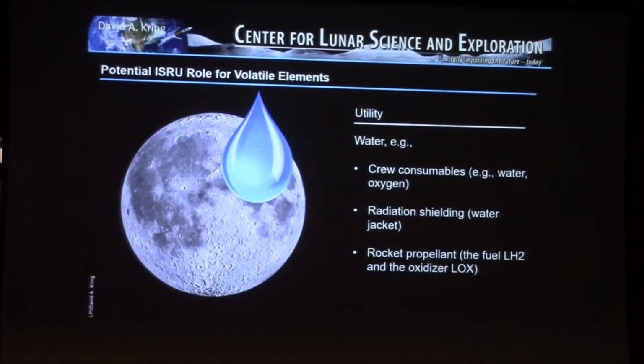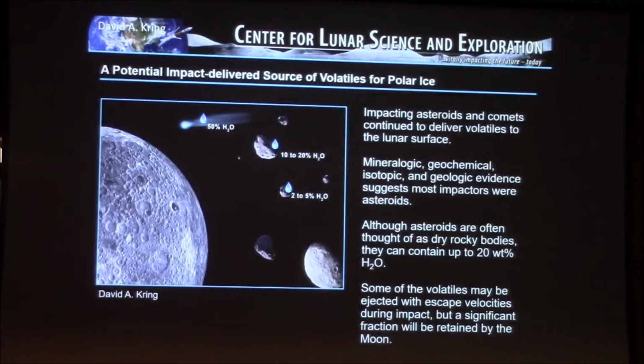Okay, so why is water ice important? I said this before, because it can be used for crew consumables, water and oxygen. It's a wonderful radiation shield, and it can be utilized as rocket propellant. Okay, so what's the source of that water? There's three basic sources. The first is it can be delivered by impacting asteroids and comets. Comets, that's easy. Everybody thinks of them as water-rich bodies. They're roughly 50% water ice.